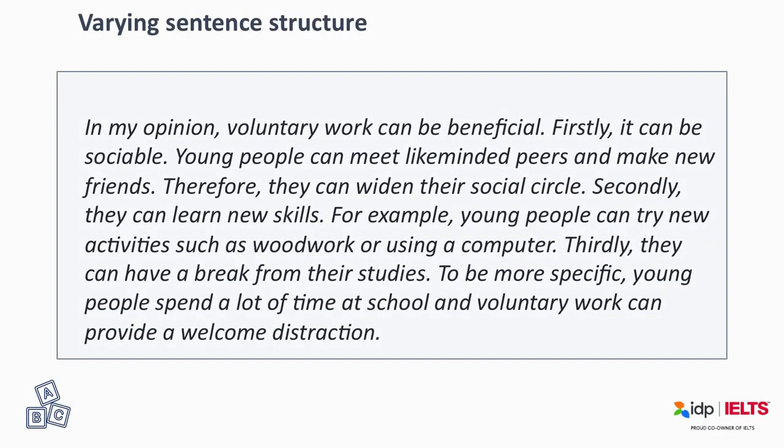Take a few minutes to read the paragraph on the screen. Although this is a grammatically accurate paragraph, it can be improved. Pause the recording for a few minutes to read it. What is the main problem here?